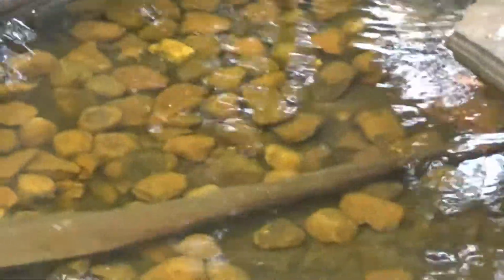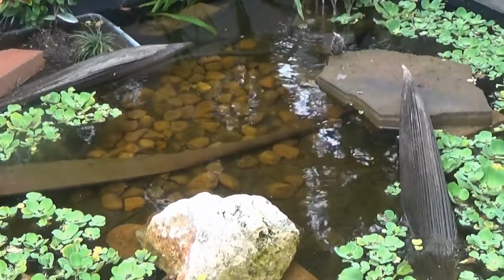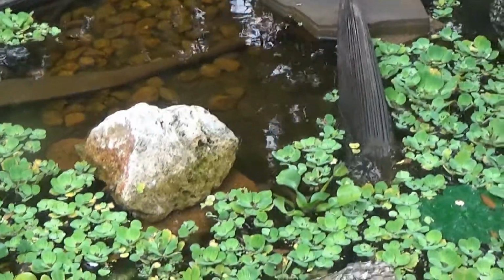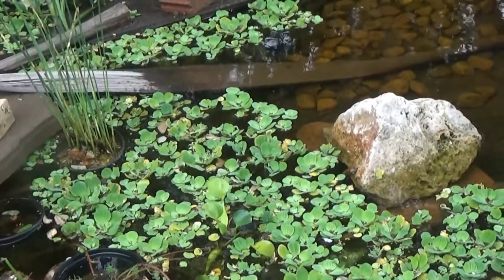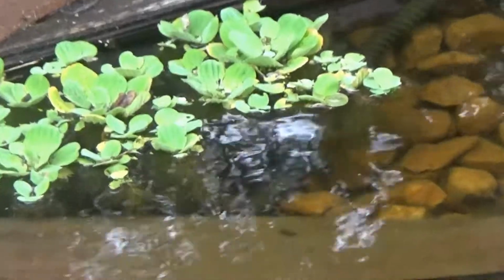But anyway, there's lots of little mosquito fish in the pond. I know there's still some ghost shrimp in there. They're just hard to see. The water lettuce has really grown and taken over in there, and the roots are super long. So I don't know if you can see, if I can focus in.